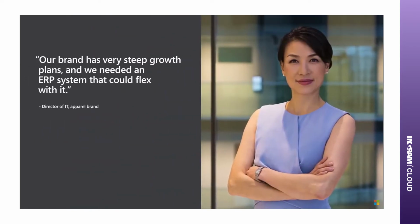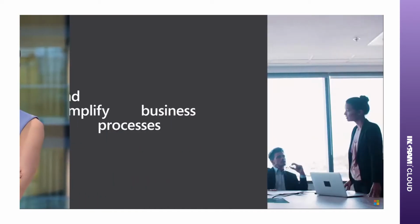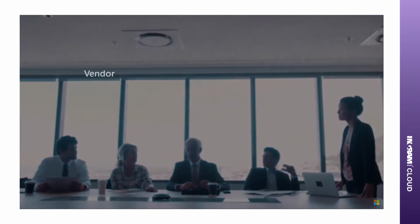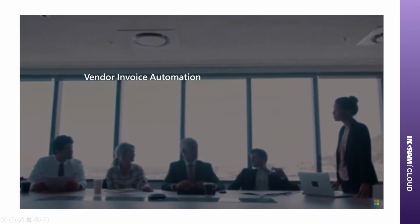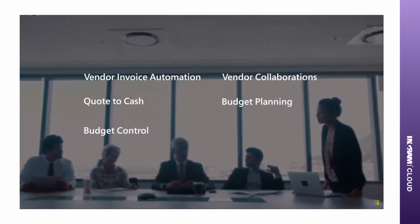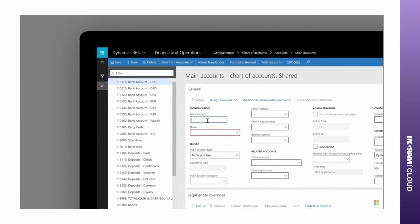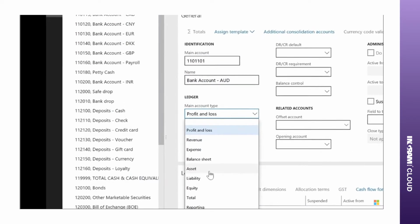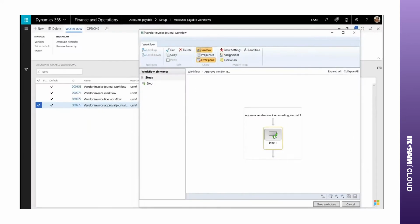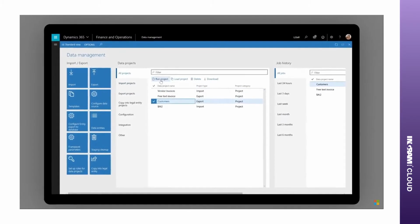Our brand has very steep growth plans, and we needed an ERP system that could flex with it. Dynamics 365 Finance simplifies financial operations with tools like vendor invoice automations, vendor collaborations, quote to cash, budget planning, budget control, expense management, and recurring invoices. Intercompany movements and regular financial consolidations are simplified as a benefit of using a shared chart of accounts. Configurable data management tools make it easy for organizations to integrate external data and automate approvals.